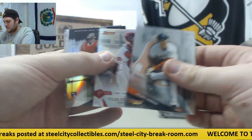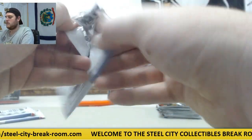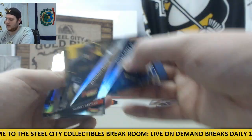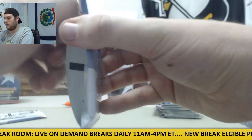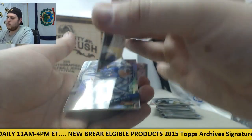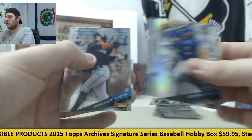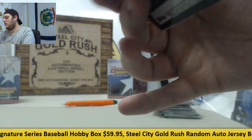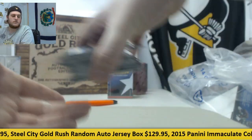Henry Owens, Tyler Stevenson, rookie card Swihart, rookie card Whistler, Max Scherzer. Brendan Rodgers, mirror image Hosmer and Josh Bell. Rosny Castillo, rookie, Josh Naylor, Steven Motz, rookie. Carson Fulmer, Alex Reyes, auto for the Cardinals, back-to-back Cardinals autos. Jose Bautista, Bryce Harper, Giancarlo Stanton. And our thick card here, Addison Russell. Back to back on Addison Russell as well.